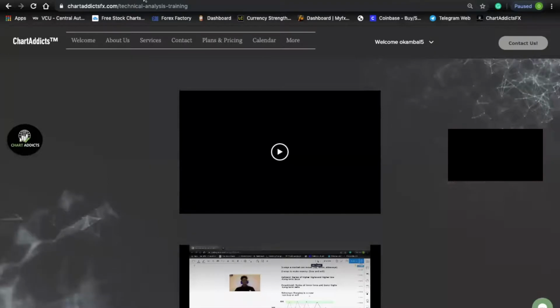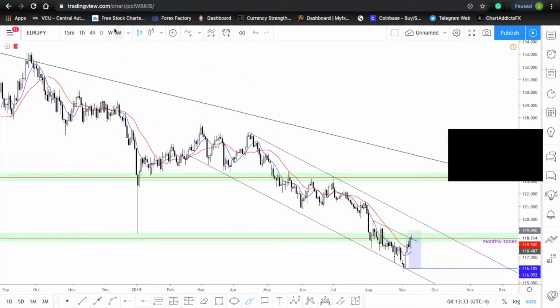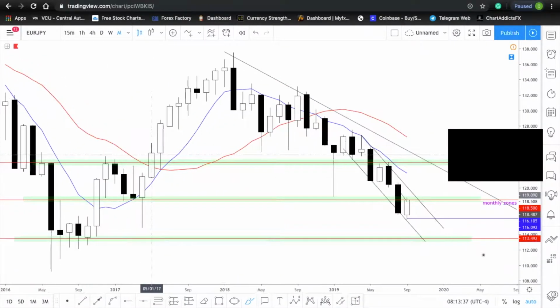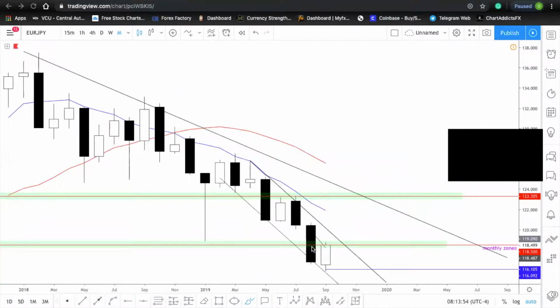Other than that, Euro JPY, we're in a downtrend. Just going off on a higher time frame, we can see we are back at these monthly lows. You can see we had a strong rejection here, here, here, here, and here. Looking at price here, we tapped it and rejected off. And now we finally broke below, and we're retesting this monthly zone.